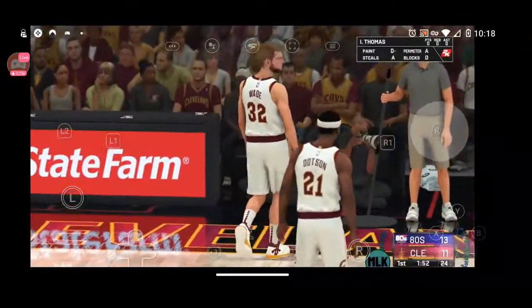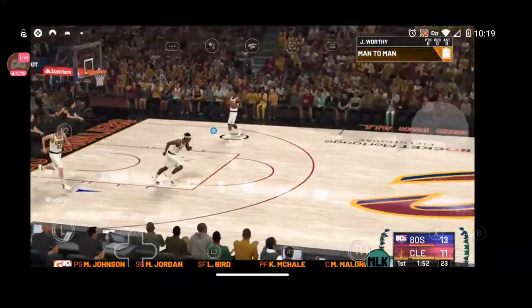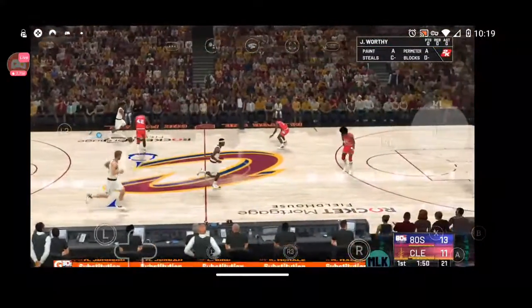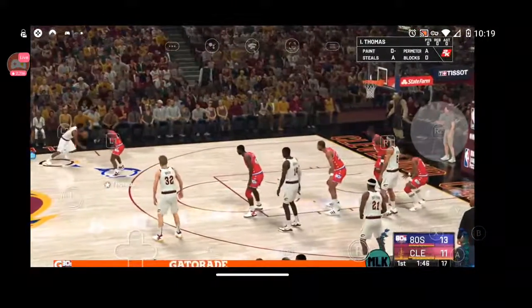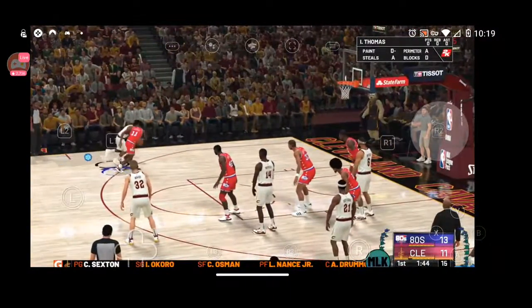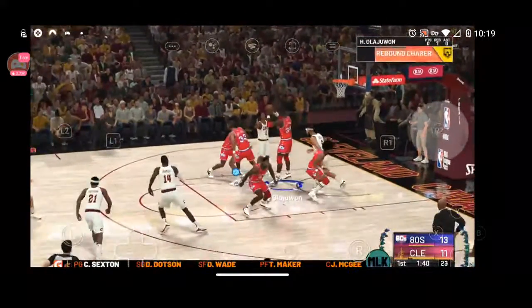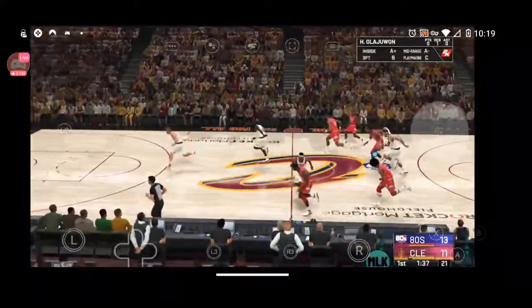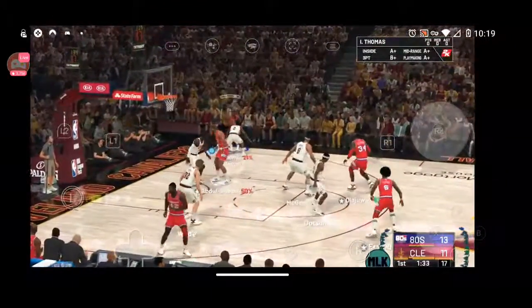Giving up a run here. Can they turn it around? Hard to say right now. At this point, I've seen the coaches run through 2 or 3 iterations of defense. Is there a fourth? I'm not sure. Looking at who's out there now for the Cavaliers. JaVale McGee's checked in for Andre Drummond. Maker comes in for Larry Nance. Wade, he's checked in for Jetty Osman. And Damian Dotson subbed in for Okoro.